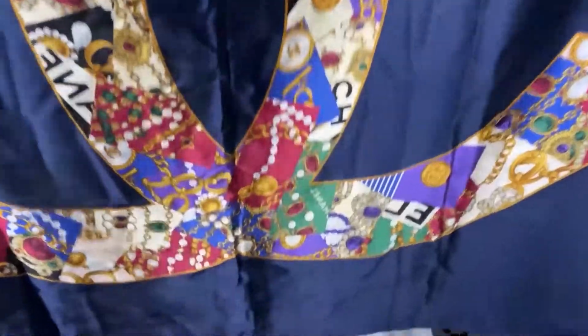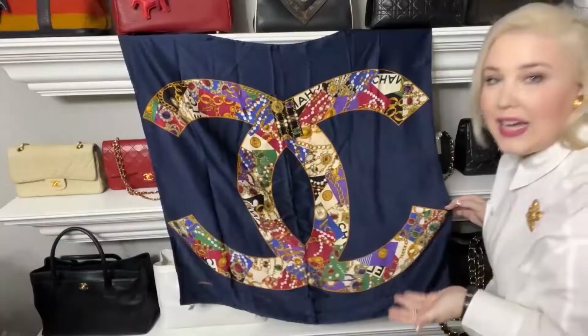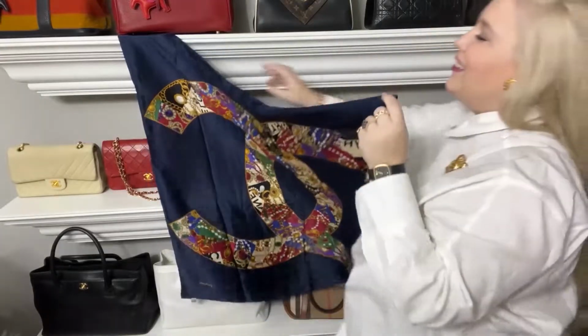This is an iconic design from Chanel Vintage. It comes in a few different colors. All the detailed designs in the CC are just so me. I'm obsessed. I mean, enough said. Oh, I love it.